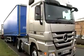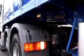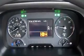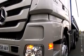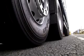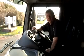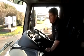Manoeuvring mode will limit you to 1000 RPM, so full throttle travel is 1000 RPM because you're real safe and controlled manoeuvring of the vehicle. So just straight forward again, just to check that the coupling's secure. Okay, that's the trailer safely coupled up and checked. Let's get out on the road now.